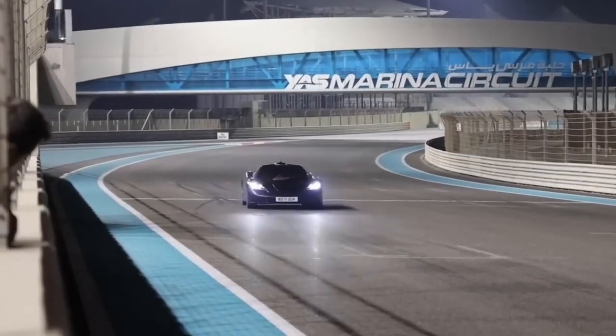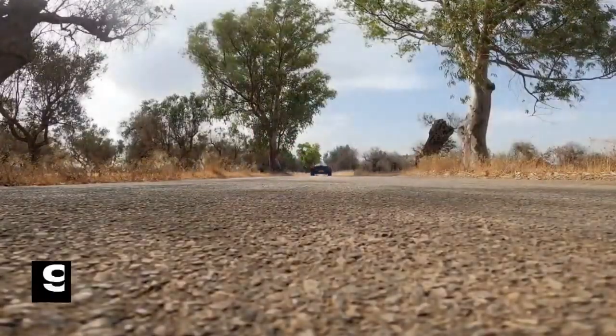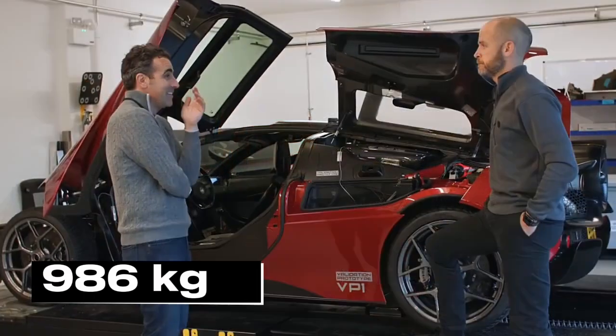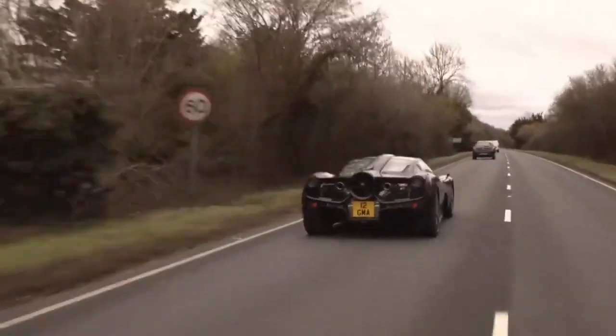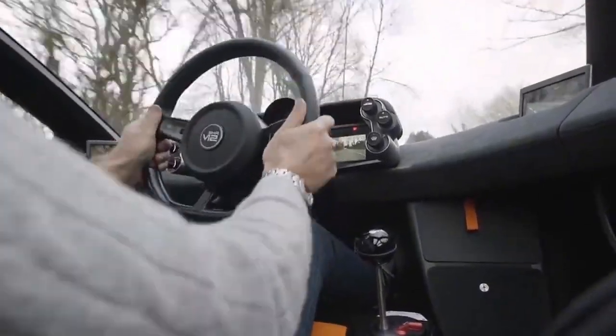The T50 is all about keeping things light and nimble. The whole thing weighs in at just 986 kilograms thanks to the extensive use of lightweight materials like carbon fiber. That's like having a feather in your pocket compared to some of the other heavyweights on this list.